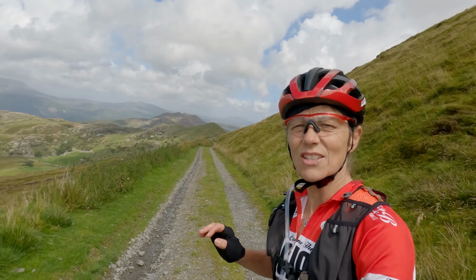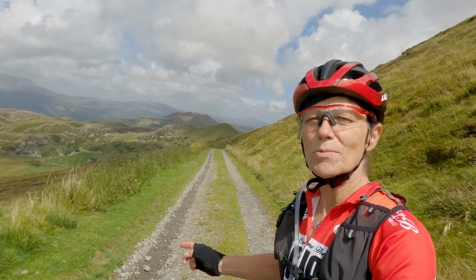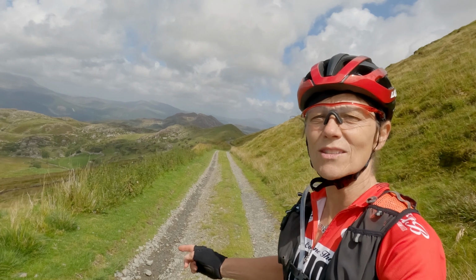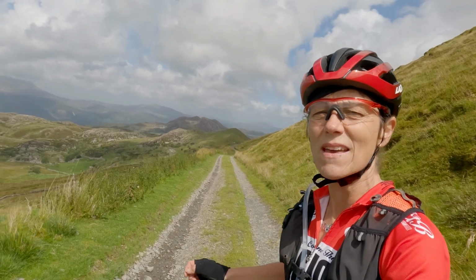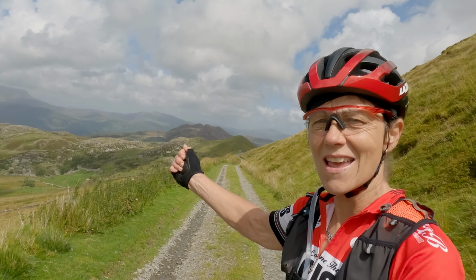Quick blast down this track now, and I'm going to get onto a tiny road that drops me down on the cycle path that goes up the side of the estuary that comes from Barmouth. Dolgellau, chuck a right, wee, and I'm there.